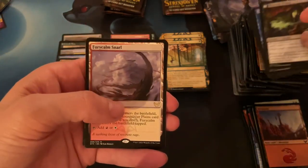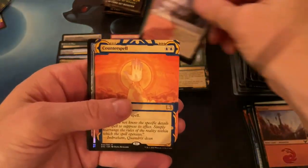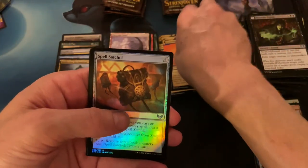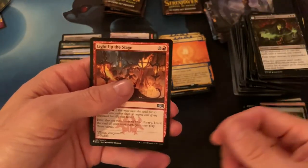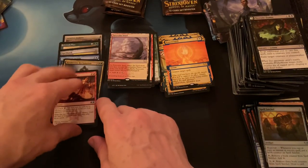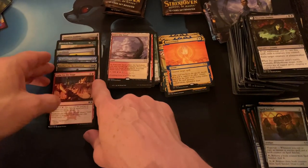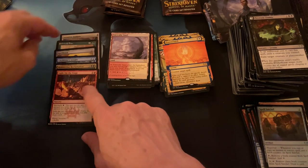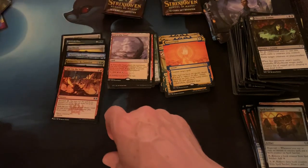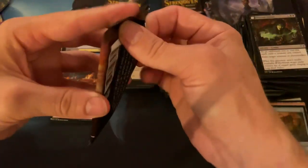Fury calm, snarl. Nice, another counterspell. And a shiny spell satchel. Ooh! Light up the sage. I swear, the last three of these are just so recent that I'm quite disappointed. But we'll see. See if anything else kind of churns out.